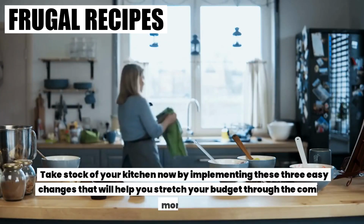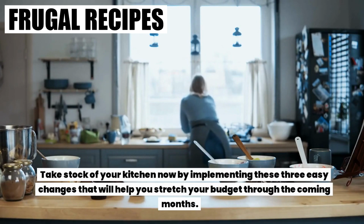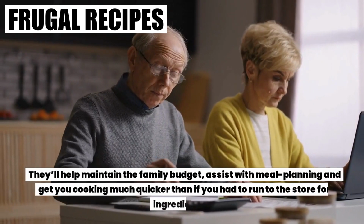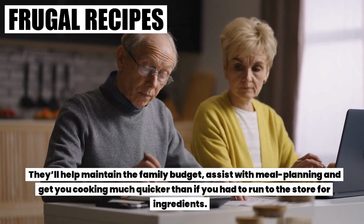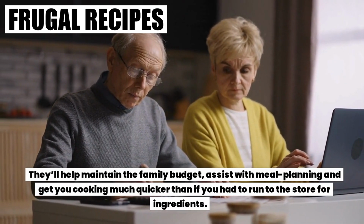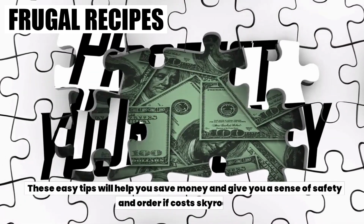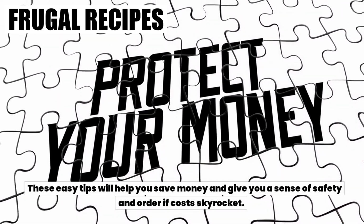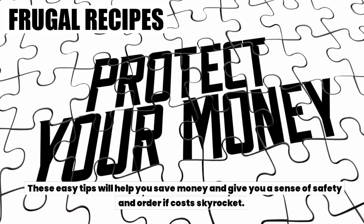Take stock of your kitchen now by implementing these three easy changes that will help you stretch your budget through the coming months. They'll help maintain the family budget, assist with meal planning, and get you cooking much quicker than if you had to run to the store for ingredients. These easy tips will help you save money and give you a sense of safety and order if costs skyrocket.